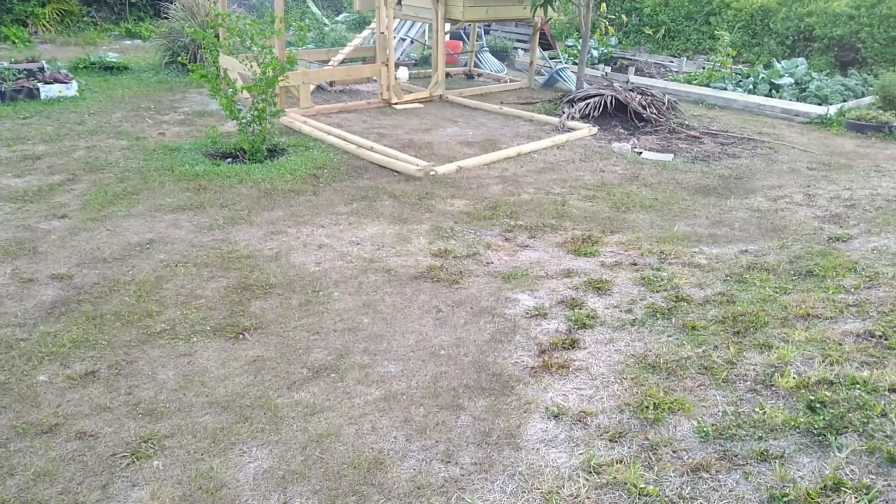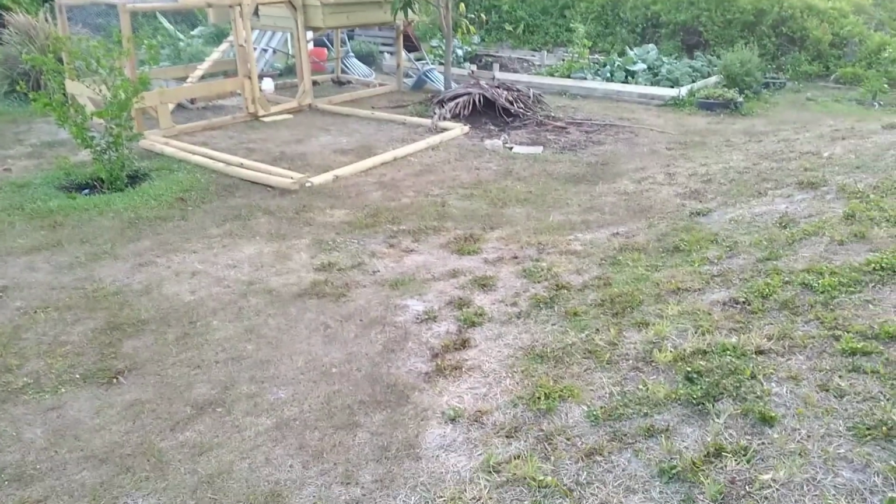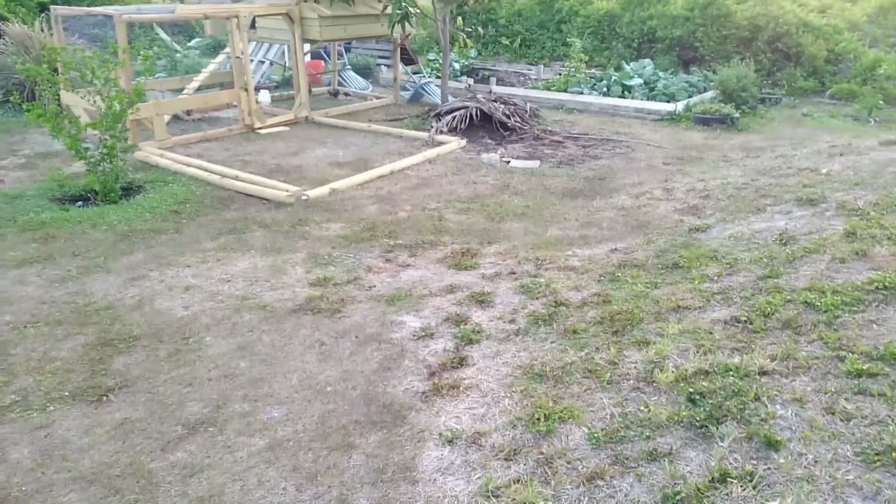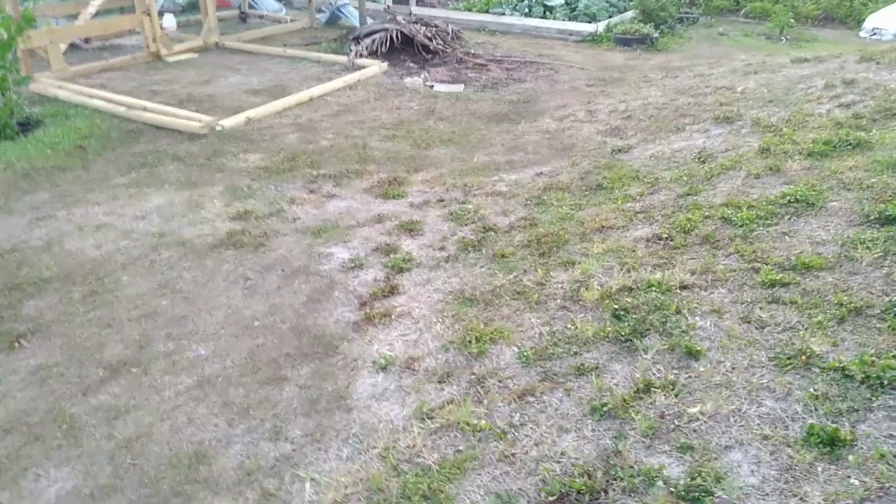So right there will probably be a bed. The little part we have lined out is for the extended run. Our chicken run will be extended.